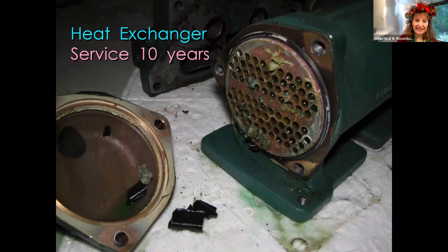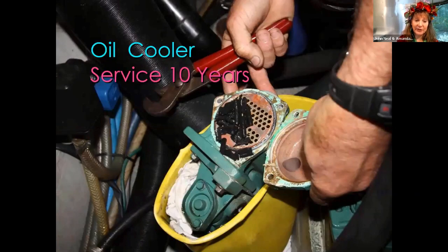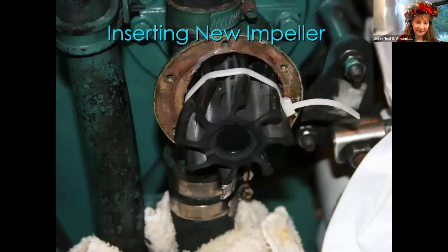So every 10 years, your heat exchanger needs to be serviced. And just a cutaway of a heat exchanger here. And it may also end up in your oil cooler. So that also needs to be serviced every 10 years. And you can see those vanes have ended up covering up the face plate for the cooling.